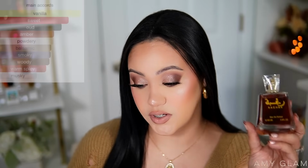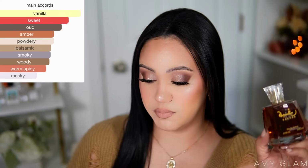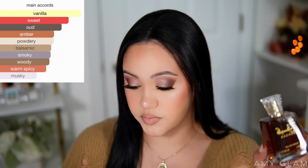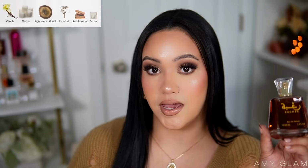All right. So the main accords for this one are vanilla, sweet, oud. That's where I'm kind of worried. Amber, powdery, balsamic, smoky, woody, warm, spicy, and musky. The notes are vanilla, sugar, agarwood, incense, sandalwood, and musk. I am nervous about this one because of that incense, but hopefully the sugar, the vanilla.